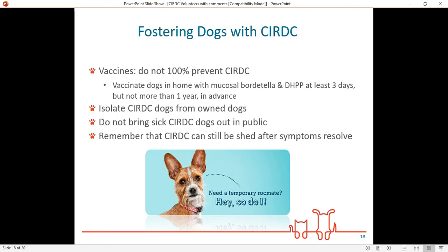Since supportive care and stress reduction are cornerstones in helping our kennel cough dogs recover, getting out of the shelter is really important. For dogs that have kennel cough and who aren't adoption ready, this is where foster can make a really big difference. If you have dogs at home, you can still foster a dog with kennel cough. Here are some steps you can take to help keep your own pets and the public safe.